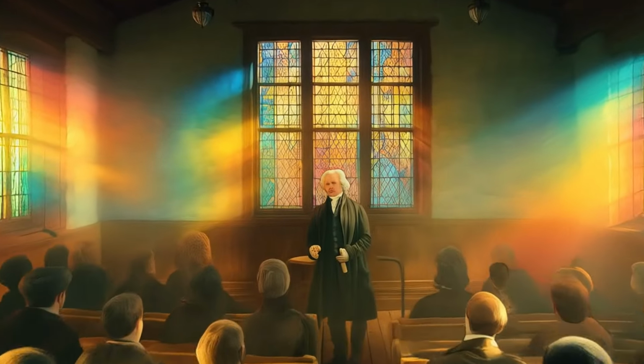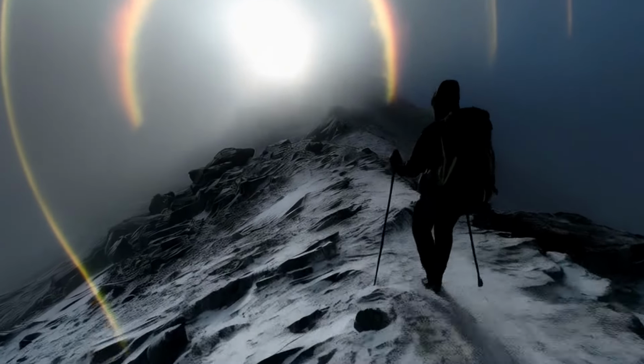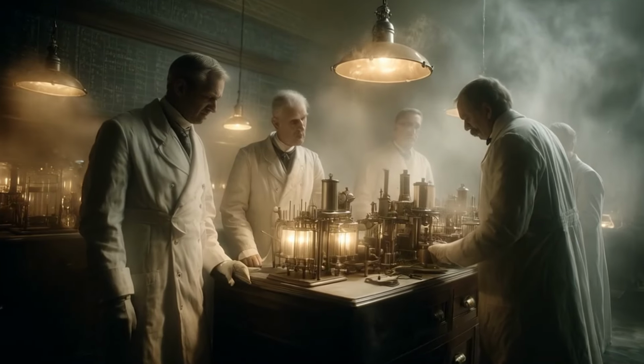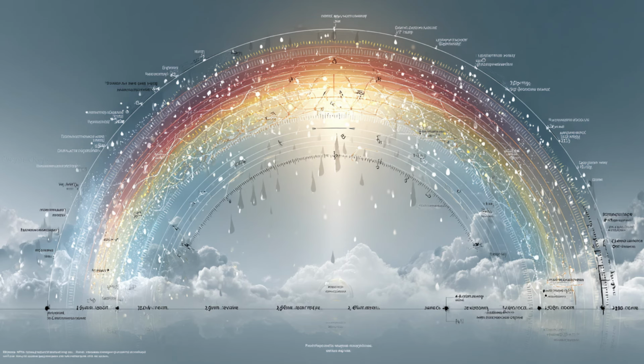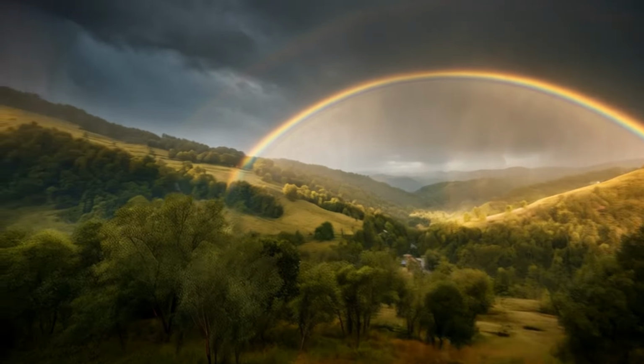A phenomenon called the glory, colorful rings around an observer's shadow in fog, caught the attention of scientists studying light's wave nature. By analyzing how light bends around tiny droplets, researchers uncovered insights into wave-particle duality, a cornerstone of quantum physics. This work earned a Nobel Prize, proving that even fleeting rainbows can lead to lasting breakthroughs.